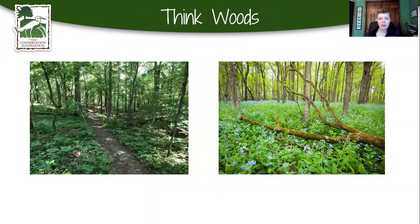So think about the woods. When you walk around the woods, you never just see a bare patch of ground, unless it's a trail that gets constantly trampled and compacted all the time. Something will grow everywhere. So the trick is finding those things that will grow in those places. There's a great variety of native plants that grow in different wetness conditions, and we're going to talk about some of those today. But again, that idea that it's too shady and nothing will grow there is not always true.